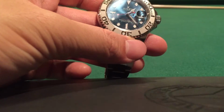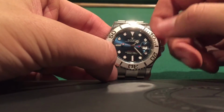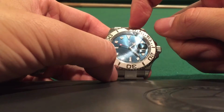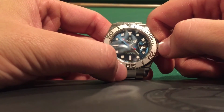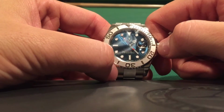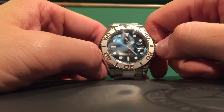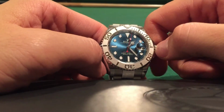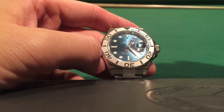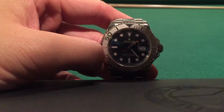I was in Asia, and I was in Hong Kong, and I pretty much saw every Rolex except the Yachtmaster. Saw tons of Submariners, tons of GMTs, tons of Daytonas, tons of Datejusts, and even Milgausses. Milgausses were pretty common. And Explorer 2s, I saw a lot of Explorer 2s. But I did not see a single Yachtmaster.